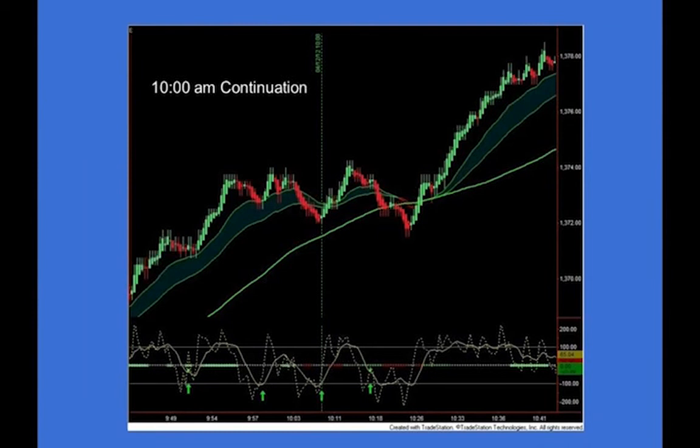Let's see some screenshots. 10 a.m. continuation. What happened here at 10 o'clock? This did not meet the pullback rule, and as a result, we knew it was going to be looking long. Had an opportunity here. This is after 10 o'clock. Opportunity long here. There was really no opportunity to trade it right there.